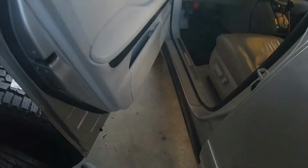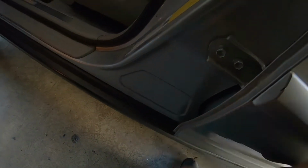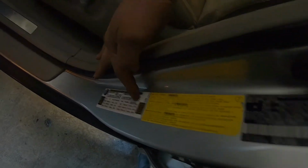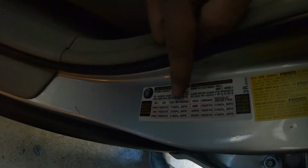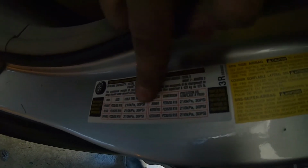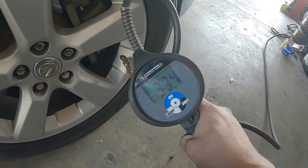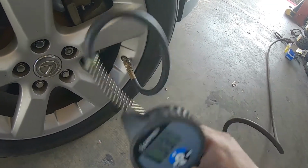So here's what we're looking at, okay? The tag is either gonna be here on the door, here on the frame, well, on the body, or here on the door. In this case, it's right here. This is the front tire size, rear tire size, and the PSI it should be at. Every car has a tag like this. This is a digital marker, okay? So this one's digital.